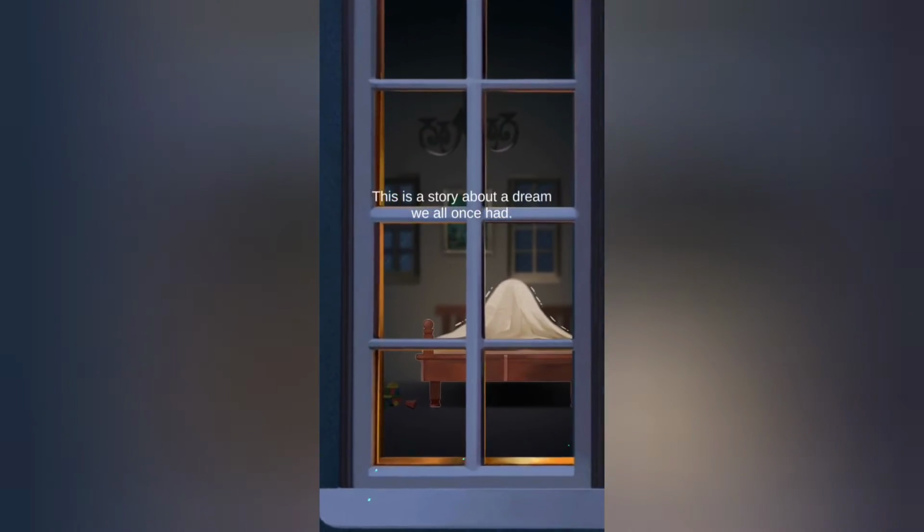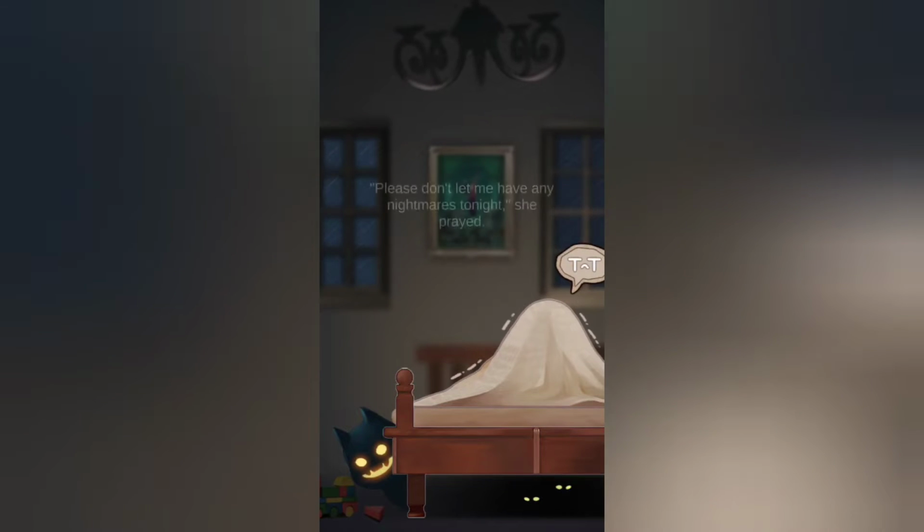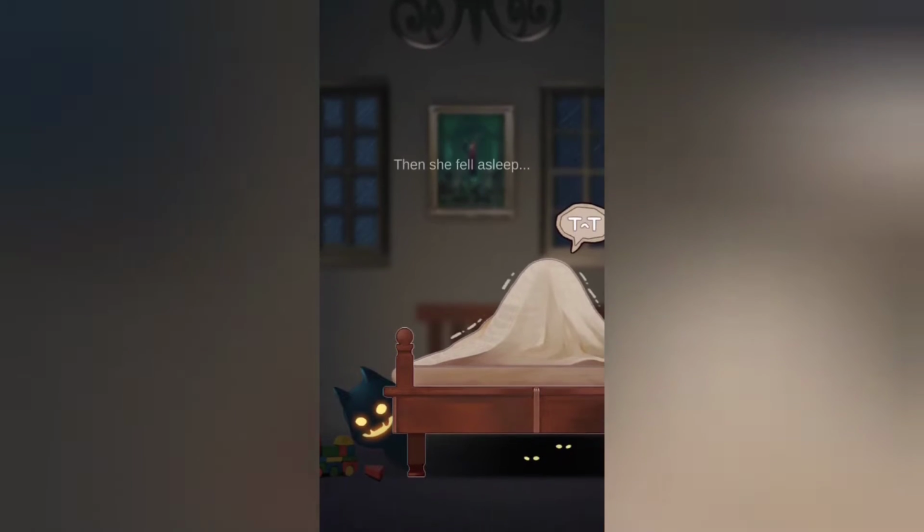This is a story about a dream we all once had. The night was filled with rain and thunder. The pitch black night was full of terror for a young child. "Please don't let me have any nightmares tonight," she prayed. Then she fell asleep. Deeper and deeper.